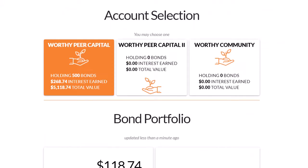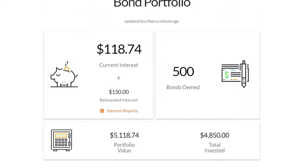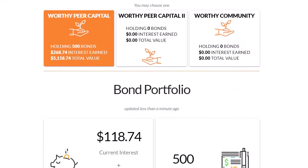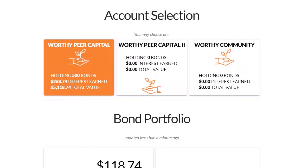Otherwise, moving over to my investments, you can see Worthy Bonds, not much has changed. I've basically been leaving this alone, letting it build interest. It's not keeping up with inflation, but it's a little bit better than a savings account, and this is capital that I like to keep on the side, just for any kind of emergency situations.